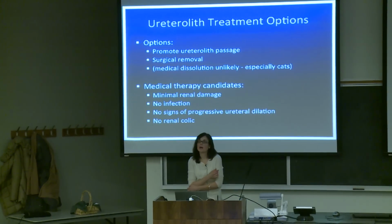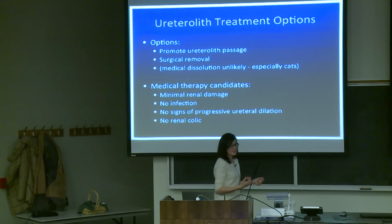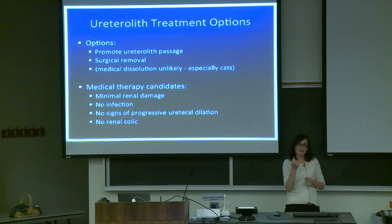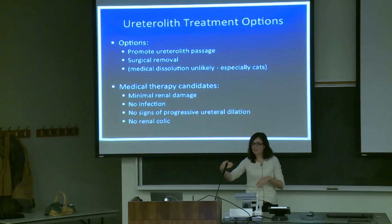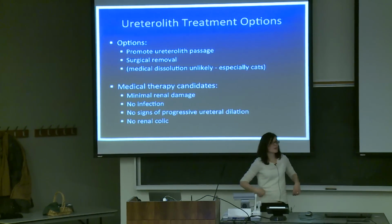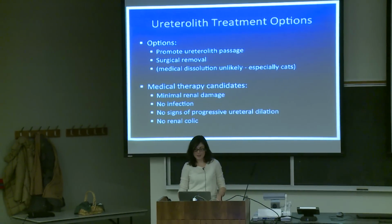Most people will consider a cat or a dog with a ureterolith to be a medical candidate, at least initially, if there's minimal signs of renal damage, so potentially minimal azotemia. In some cases, if there's no infection, because some people will think that that ureterolith could be a nidus of infection. However, there are some concerns about going to surgery with an active infection. If the ureter on ultrasound is not progressively dilating, indicating that more and more obstruction is occurring, that could be a good condition for a cat or a dog being a medical candidate. And then as well, if there's not a lot of renal pain or pain along the abdomen that could be attributed to the ureterolith, that would also be a good candidate for medical therapy.